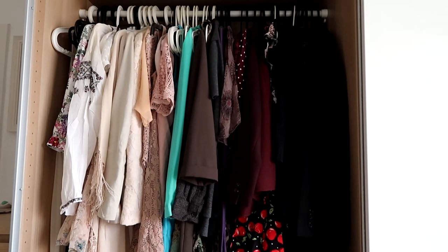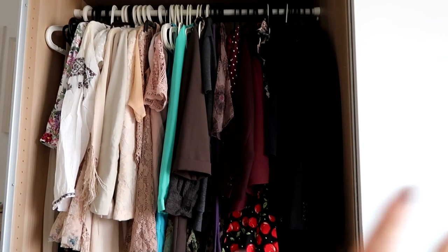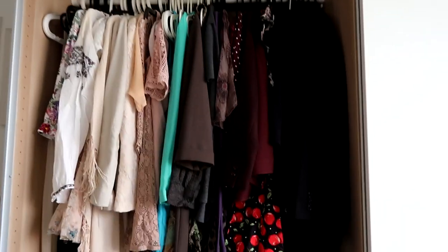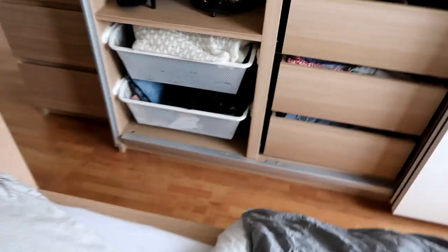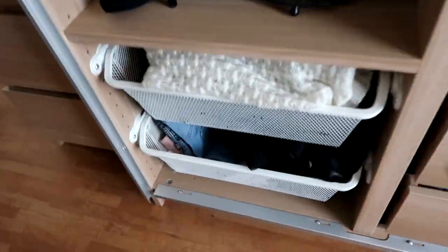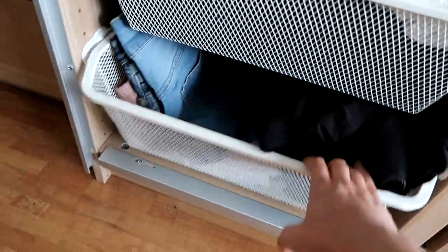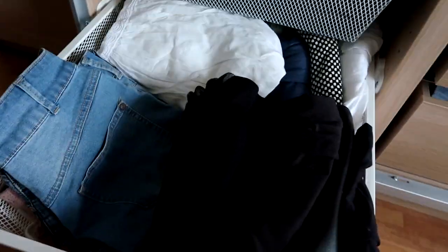All right, so first things first, we're looking a lot more colorful here. That usually happens around spring and summer. So I have hung up everything that needed hanging. Those two drawers, well, like I mentioned, up here I have my knits at the moment, anything that's still warmer. And then down here I have my bottoms, summery bottoms.